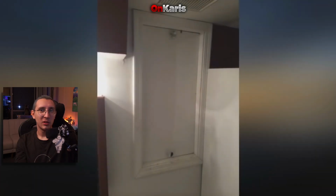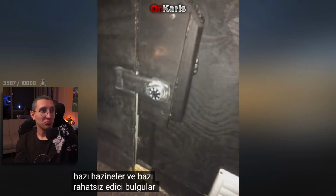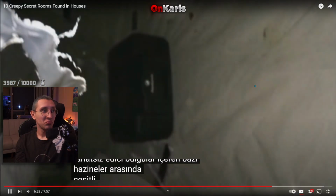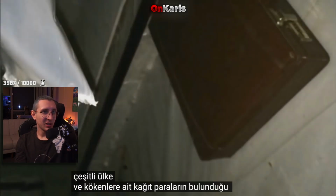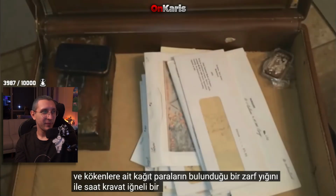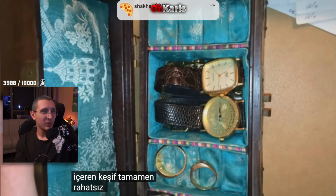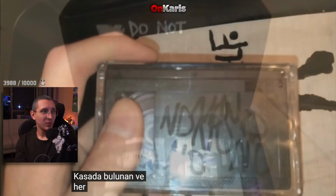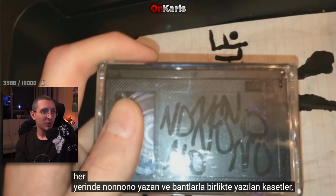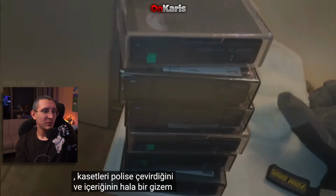A Reddit user, Lumberjack, years ago found a secret crawl space with a safe containing some treasures, along with some disturbing findings. Some of the treasures include a pile of envelopes with paper money of various countries and origins, along with a jewelry box with watches, tie clips, a key, rings, and a lot of gold and silver. The discovery that's downright disturbing features the tapes contained in the safe, one with the words "No, no, no" scribbled all over it. Along with the tapes was a note that read, "Save yourself." He turned the tapes into the police, and their contents are still a mystery.